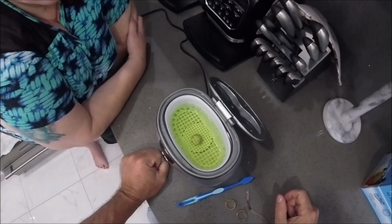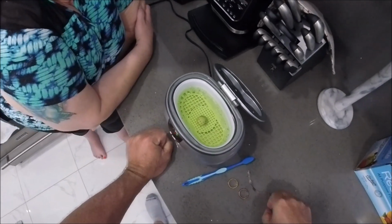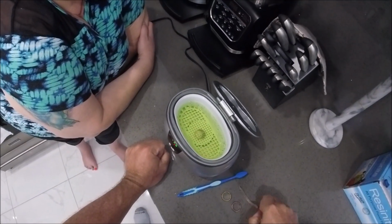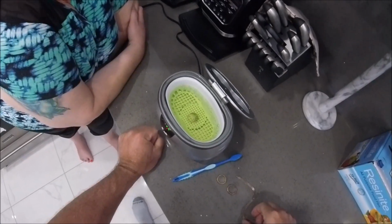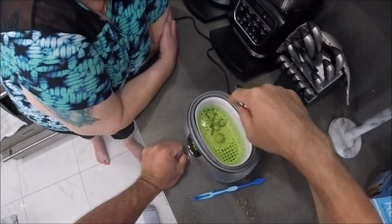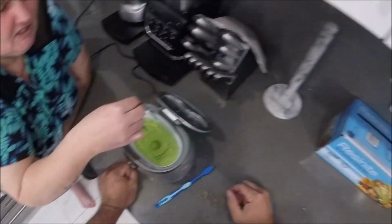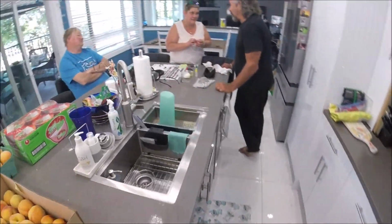We see the gunk coming off it. You put the bracelet in and leave it for a while. And then we'll come back to it. I'm going to let that sit for a while. Bracelet in there too. Let me get a napkin.